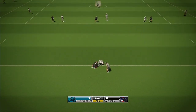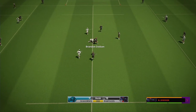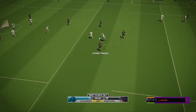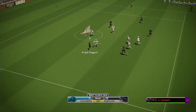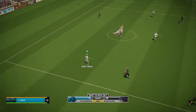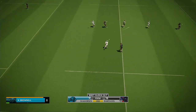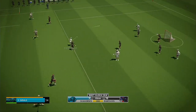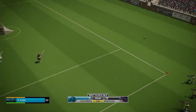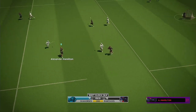Faceoffs are essentially a ground ball. It's all about heart. Dodson cinches it, and the home team goes straight on attack. Lets one fly. Coleman was all over that one. 14. Shoots. Knocked loose. Puts it wide. Nice recovery. And it's turned over.